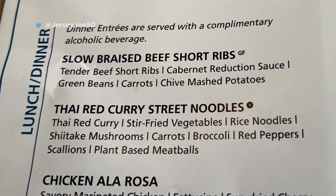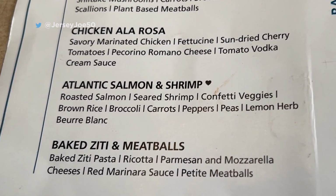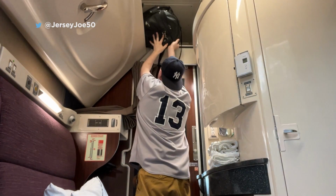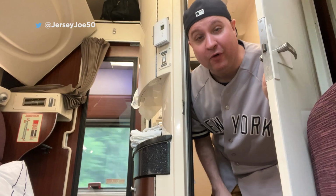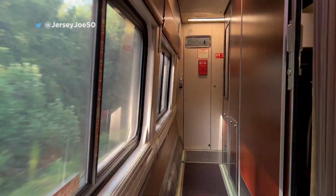Your lunch selections: short ribs, noodles, chicken, Atlantic salmon and shrimp, and baked ziti. That's what I picked. I had a little time before my scheduled lunch in the dining car, so I decided to freshen up. This bathroom reminds me of the transporter room on Star Trek. And then it was off to eat.